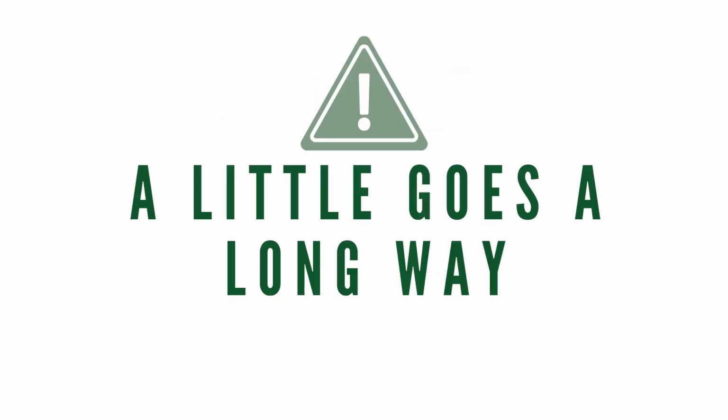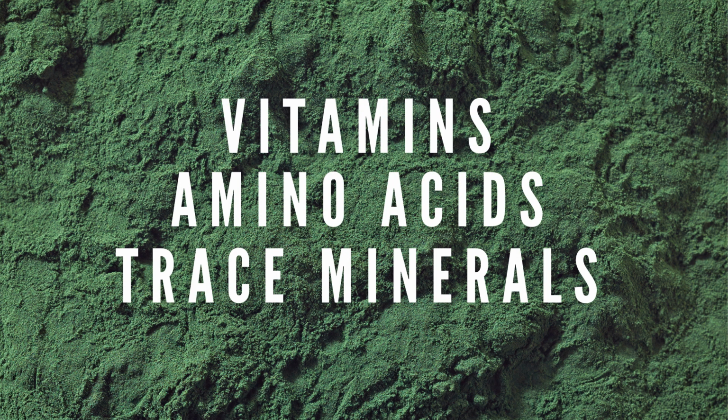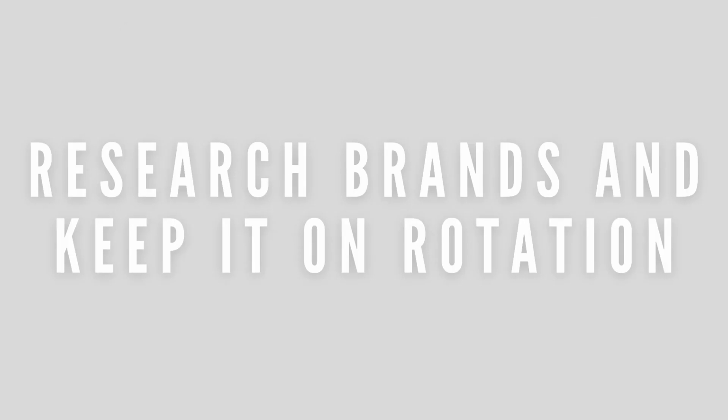Something else I see over-supplemented is spirulina. A little goes a long way, but many times I see a mound of it in a dog's bowl. Spirulina is a type of bacteria called cyanobacterium and is a dense source of vitamins, amino acids, and trace minerals. However, many brands are low quality or imitation products that contain neurotoxins and heavy metals. Spirulina isn't necessary to balance your dog's diet, but if you're insistent on feeding it, I suggest you do your research on the companies you're purchasing from and rotate these out with other meal additions.